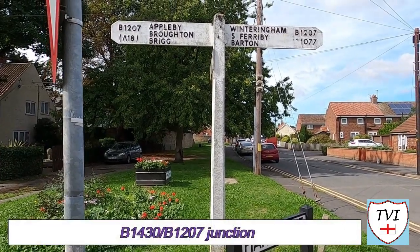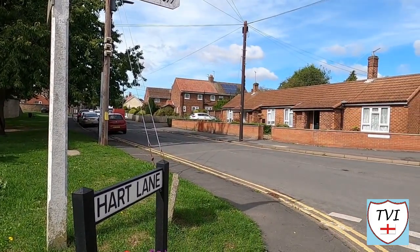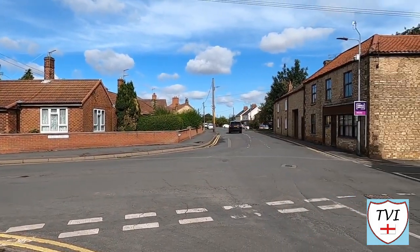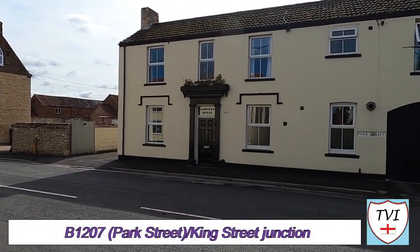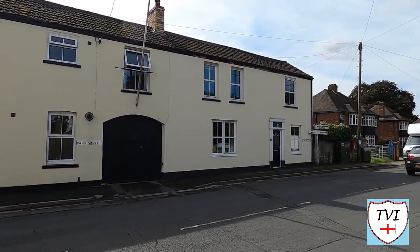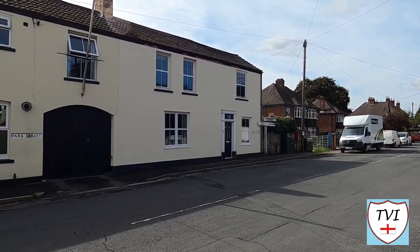After a long walk down North Street, we arrive at this junction where Winterton's two major roads, the B1207 which runs north to south and the B1430 which runs east to west, meet. It has a nice little green area with some more flowers. It's where the B1207 changes its name from North Street to Hart Lane, and then a short way south of the junction it turns left and becomes Park Street. We're going the other way along King Street. That big white house, by the way, is Osborne House.